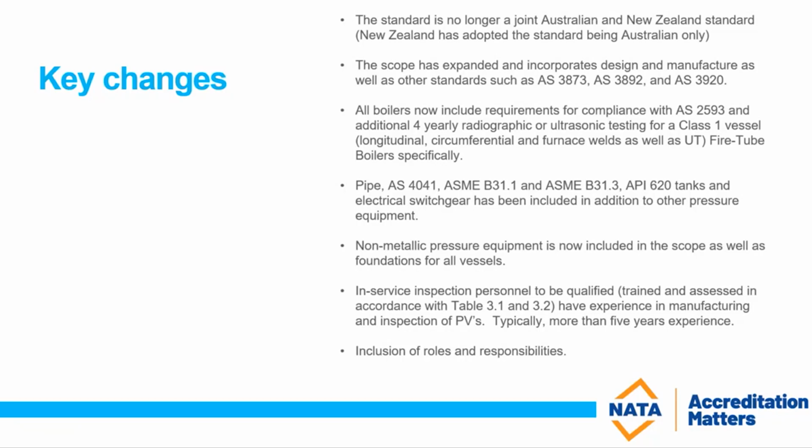Non-metallic pressure vessels, for example, you might have glass, fiberglass, or some other polytype construction of non-metallic pressure vessels are included, and that is important because they had not been covered before, and I'm not too sure that there's very many vessels out there of non-metallic type, but they are there. I used to inspect them myself, and I am familiar with some industries that do use these, particularly in water treatment and various other locations.